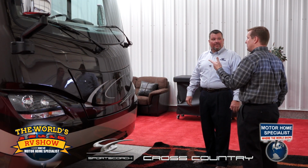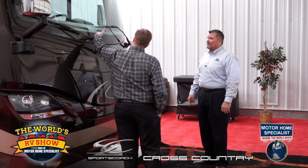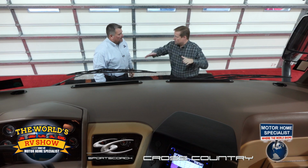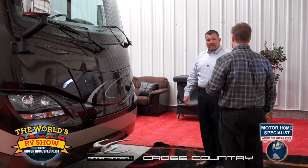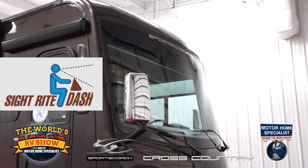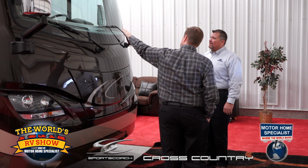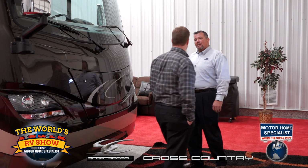Yeah. But as you noted a minute ago, your dash, how it slopes down and how this windshield comes further down. The visibility from the driver's chair in these units, and again, it's something that Coachmen and Sportscoach have branded themselves with for years. But that Sight Right dash is really no joke. It's really amazing how much better you can see by sloping the dash instead of bringing it straight out, flush with the edge of the windshield.